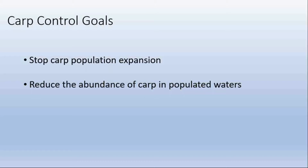Okay, there are established management plans, and there's federal management plans and state management plans, and to try to put those into a common framework, there are control goals, and one of them is to stop population expansion into places where they're not established and reproductive. And another one is to reduce the abundance in places where they are established. Next slide.